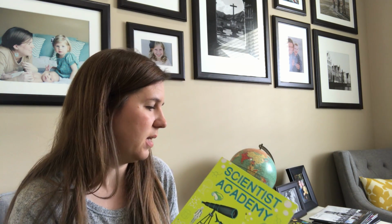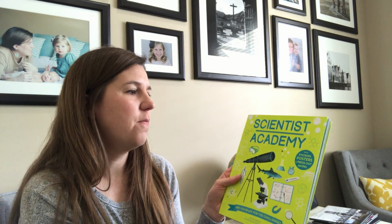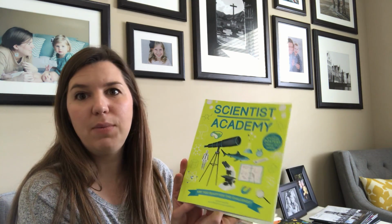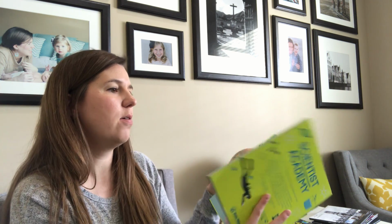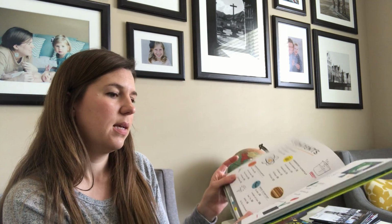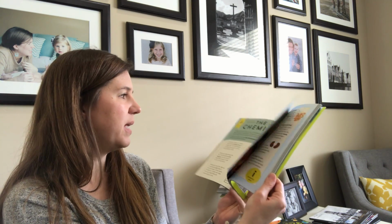maps activity pad. Another one I think is not given enough attention is our Academy series. My 6-year-old loves this one. My 9-year-old loves this. We have Scientist Academy. We really love science in our house. So this one teaches them all about the different types of scientists. So they learn about animal scientists and let's see, forensic scientists and earth scientists, laboratory scientists, space science.